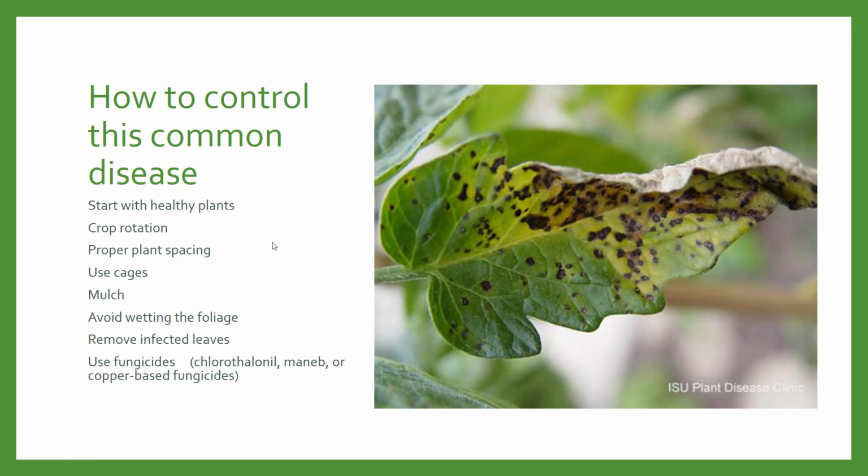Now, if you've tried all of these cultural things and you're still getting this disease in a big way, then using fungicides may be an option. Make sure those fungicides include some of the active ingredients listed here, and you'll want to apply it every 7 to 14 days, beginning about 3 or 4 weeks after transplanting, and it will happen throughout the growing season. Fungicides are much more effective as a preventative measure in many cases, and this is very true for this disease. Once it's there, you can't fix it, but you can prevent it.